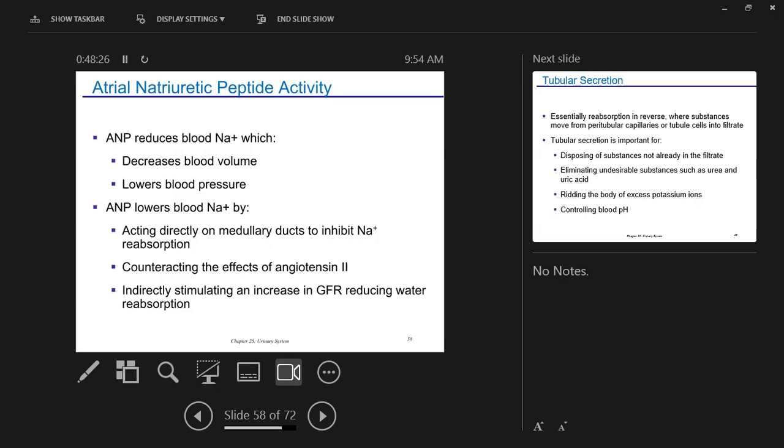But again, this is a great little hypertensive treatment, except it's very short term. And it increases the filtration rate. So ANP has a direct and indirect effect on our blood pressure by acting on the kidneys. We don't recover as much sodium, meaning we don't recover as much water, which keeps our blood volume lower and our blood pressure lower. And we increase the GFR so that we don't have time to recover all the water. It's a short-term fix. This is not a way our bodies work to regulate our long-term blood pressure issues.